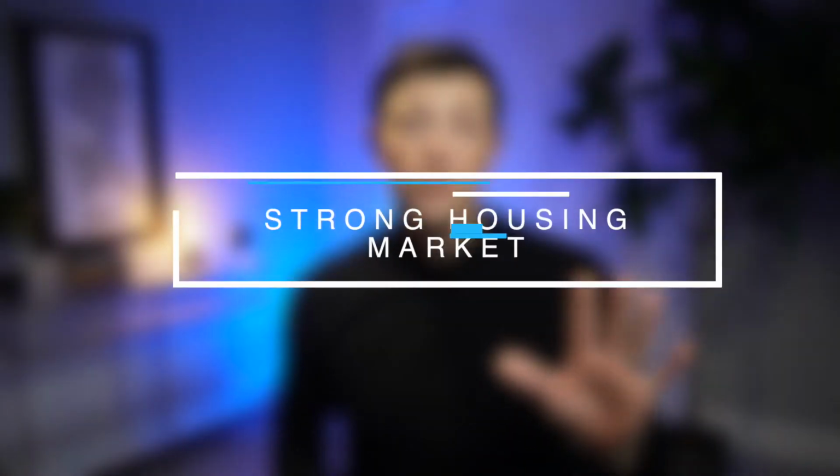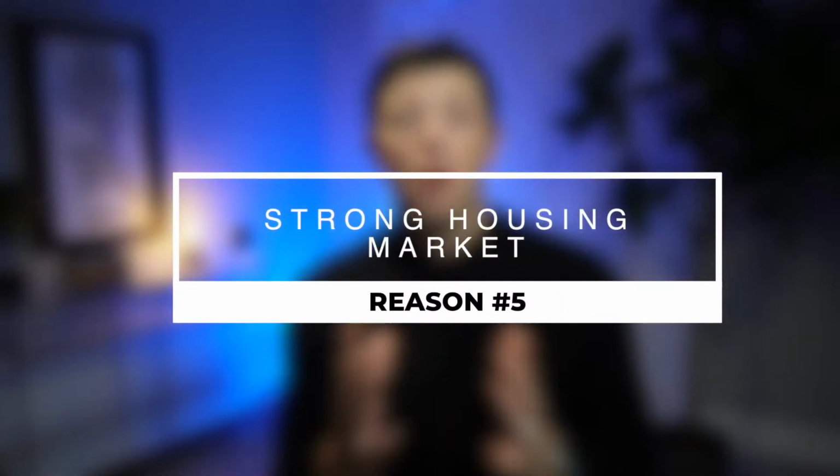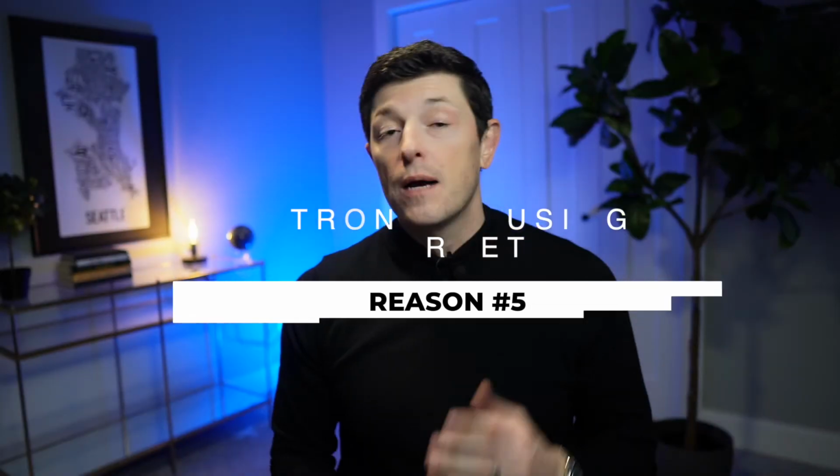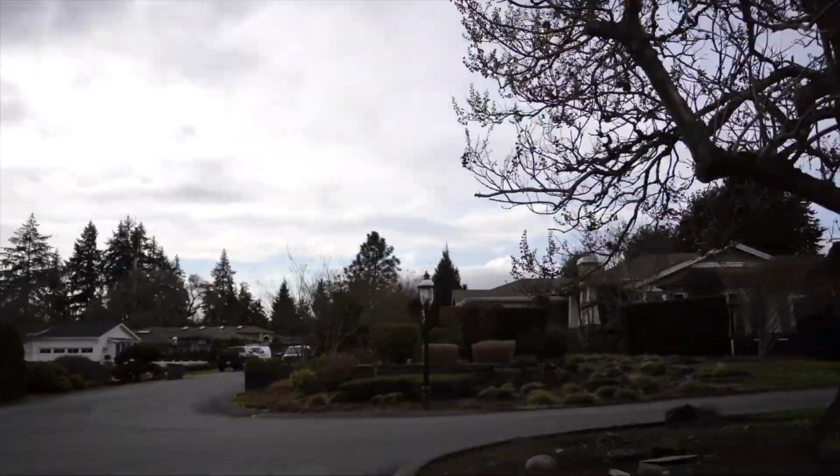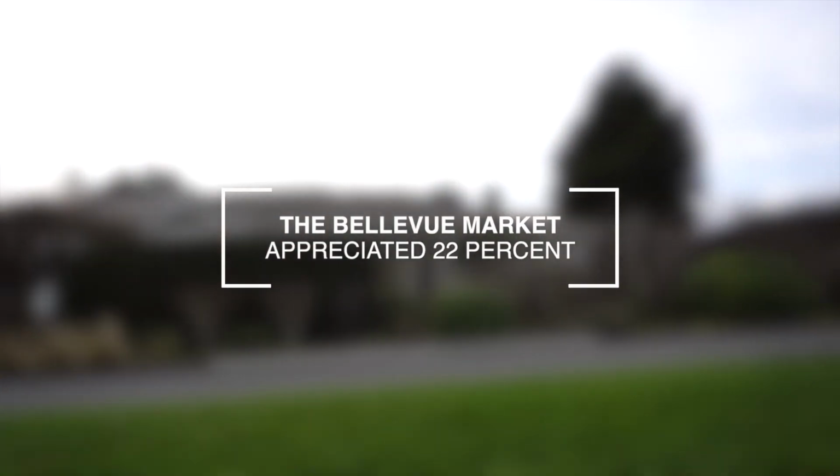The fifth thing that you need to know about Bellevue is its strong housing market. The top 4 reasons I mentioned earlier make Bellevue a super attractive area, and people just don't seem to want to leave here. A very strong housing market is another reason why. Last year, 2021, the Bellevue market appreciated 22% year over year. Now, there are many reasons for this.